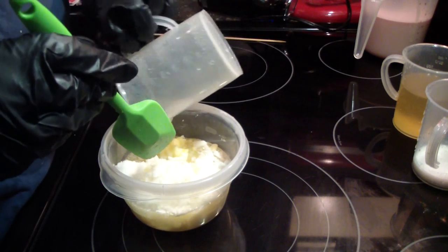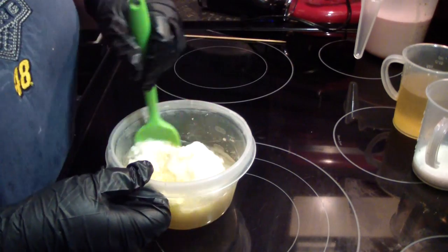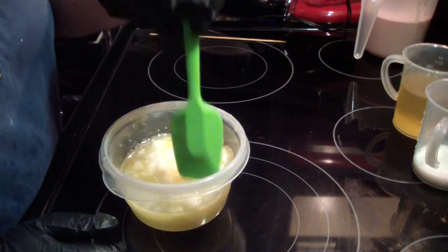I'm testing the last fragrance for today. It is French Lavender and Honey. It's a Bath and Body Works dupe. I'm doing the last one.